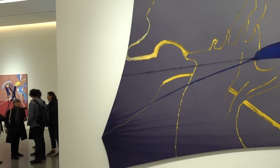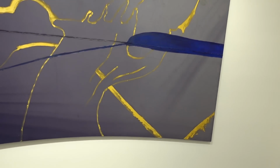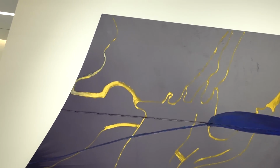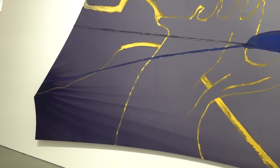Well, this is kind of interesting because Julian has got a lot of eccentrically shaped canvases. They kind of start out as rectangles and then somehow they get tweaked, stretched. It's titled Agumilius II. This is 2018, oil and gesso on found fabric.